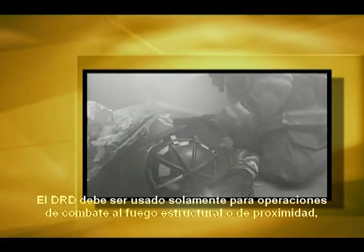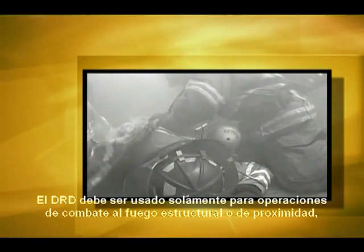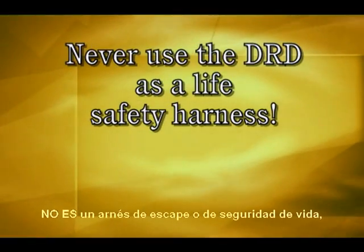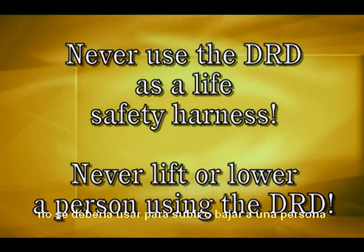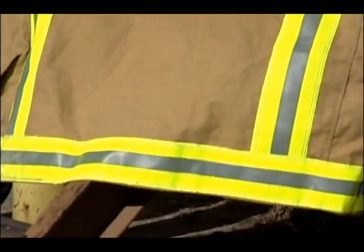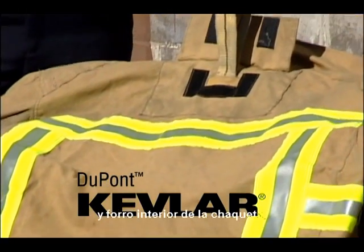The DRD is to be used solely for structural or proximity firefighting operations. It is not an escape or life safety harness. It should not be used for lifting or lowering a person on a lifeline. The DRD is located between the outer shell and inner lining of your coat.